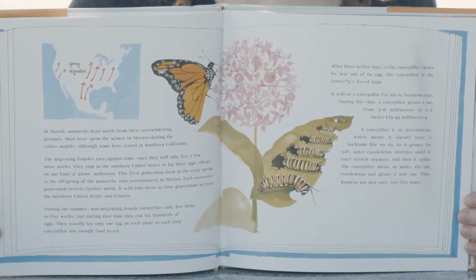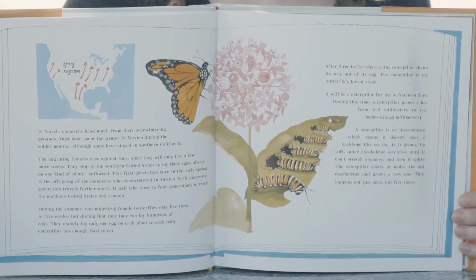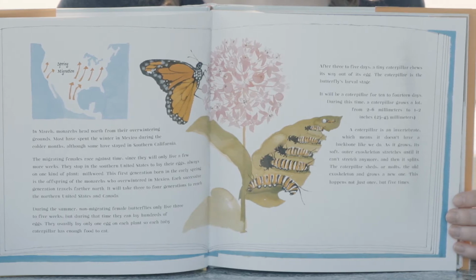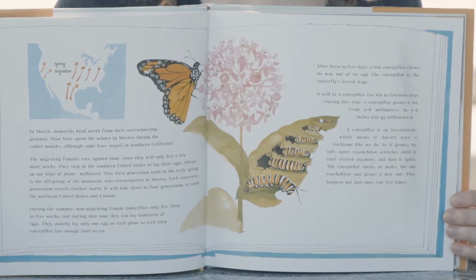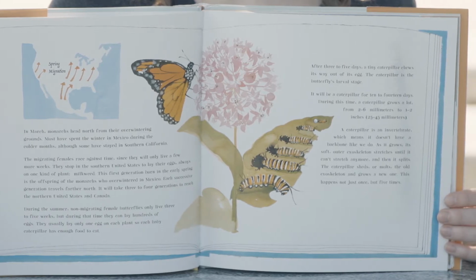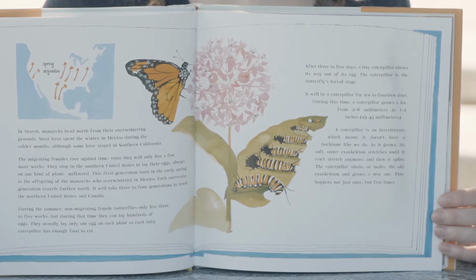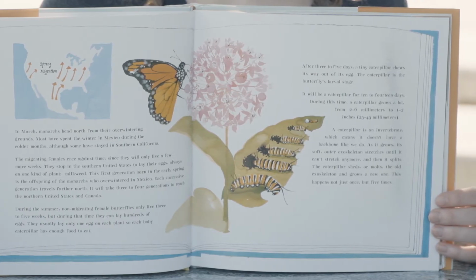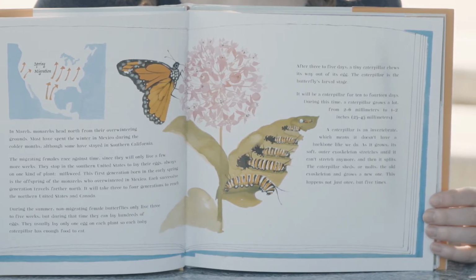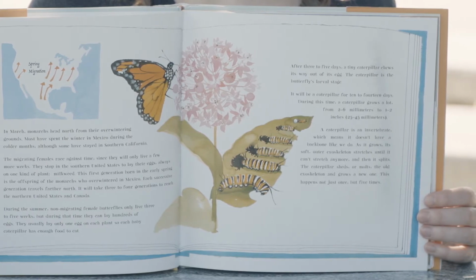During this time, a caterpillar grows a lot, from 2 to 6 millimeters to 1 to 2 inches, or 25 to 45 millimeters. A caterpillar is an invertebrate, which means it doesn't have a backbone like we do. As it grows, its soft outer exoskeleton stretches until it can't stretch anymore, and then it splits. The caterpillar sheds, or molts, the old exoskeleton and grows a new one. This happens not just once, but 5 times.